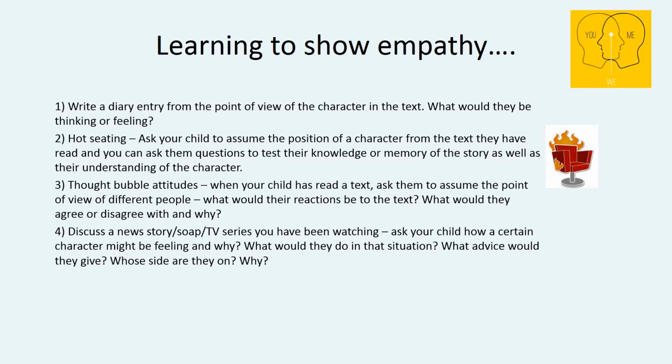And finally, it's all about learning to show empathy, or in other words, sharing the feelings of a character in a story and an understanding of their situation. So number 1, write a diary entry from the point of view of the character in the text. What would they be thinking or feeling?